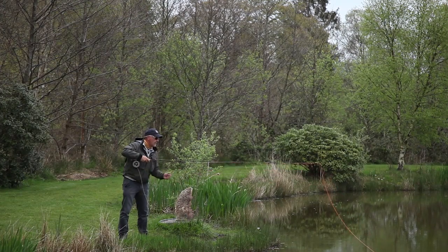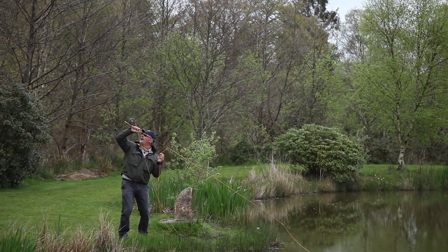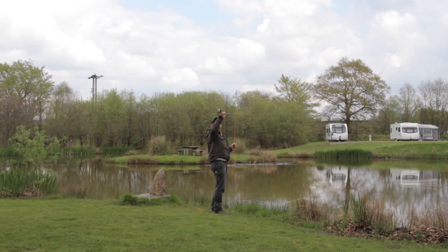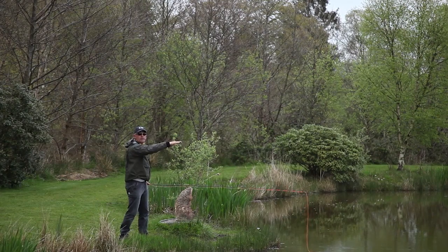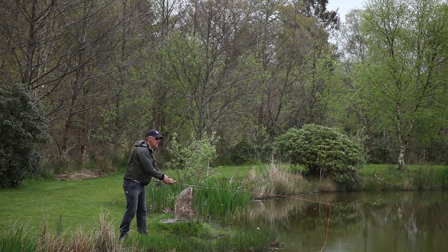Do that one once again. Keep the tip right down there. Point it up, turn it round, push it out. And the movement of turning your hand and pushing it out actually propels the line parallel to the water, as opposed to the other cast where it crashes down.